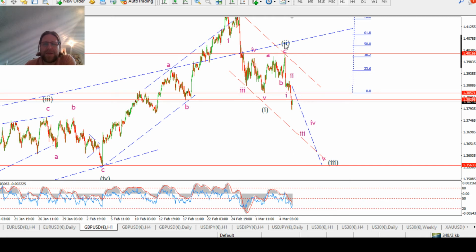The only other way of viewing this right now is, let's say we have an expanded flat wave 2, so we could have A up, B down, C up again. So if we fall and keep below these double resistance lines here, that'd pretty much rule out any alternate for wave 2. So again, looking lower next week.